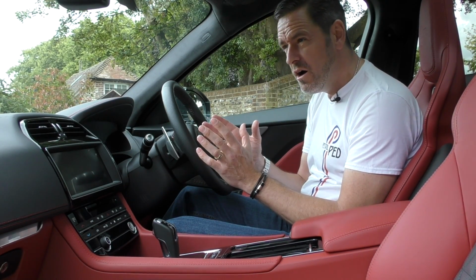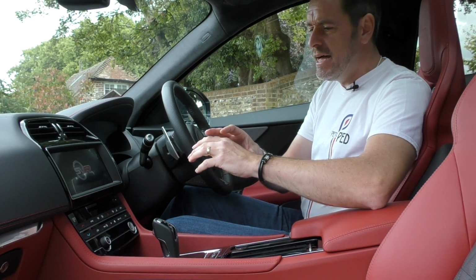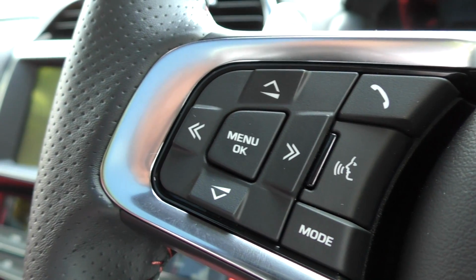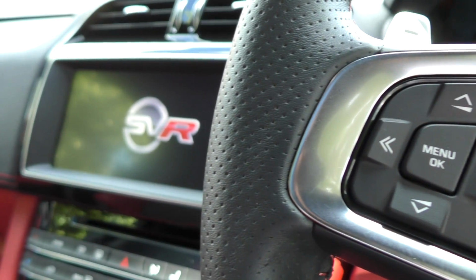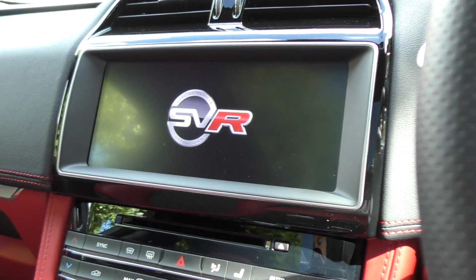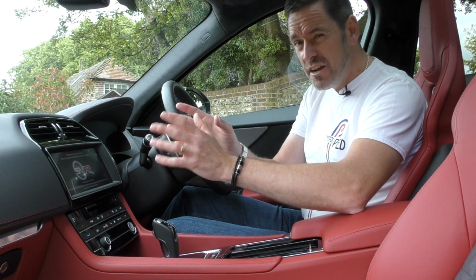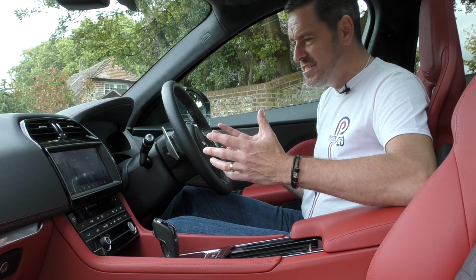It rumbles into life. Now it isn't going to be so much about the technology, the infotainment system and so on. It's standard Jaguar attire in here. Nice big widescreen. I would say Jaguar MMI and infotainment systems have improved greatly over the last few years, and I can see a lot of I-Pace stuff derived from in here. But it's a really nice, very simple layout.